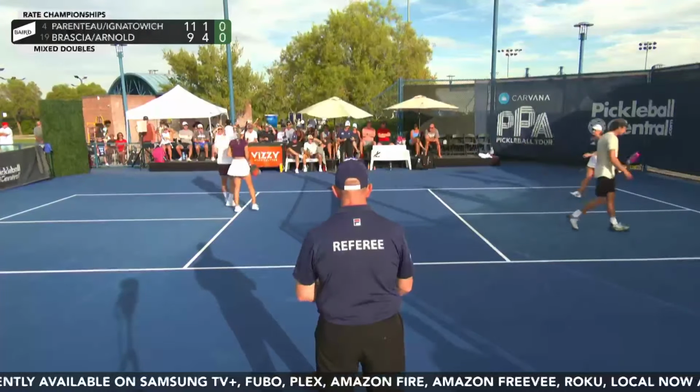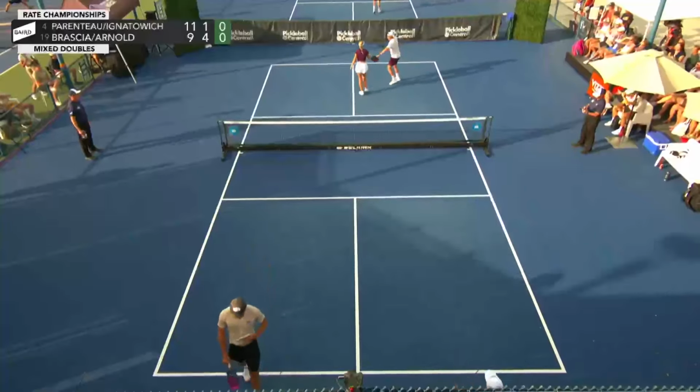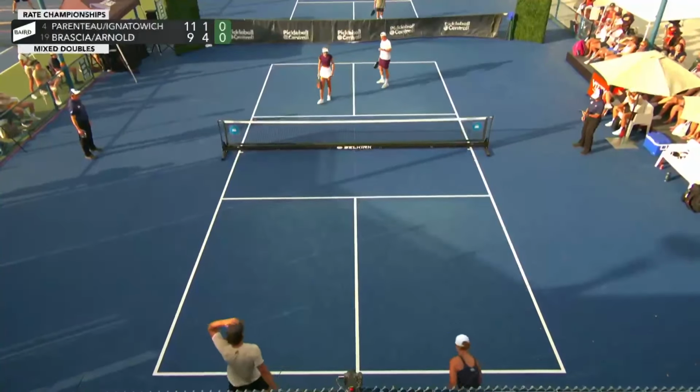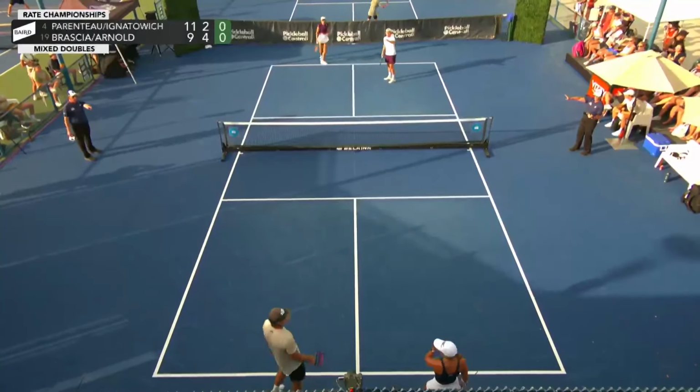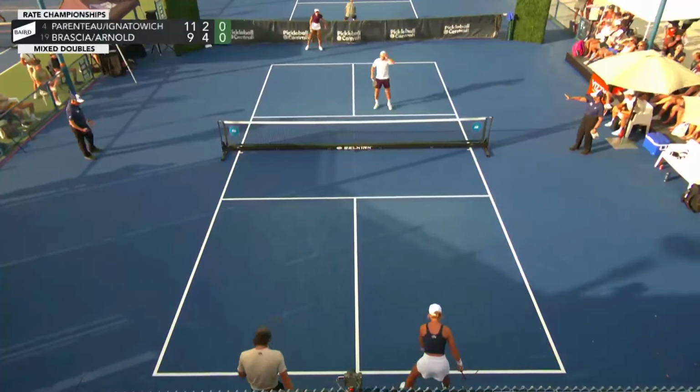Ooh, he had it. He was on it. I like Catherine keeping Julian honest, though. She did. You know, she put that just slow to his left shoulder as he reached for that backhand. Just missed that.